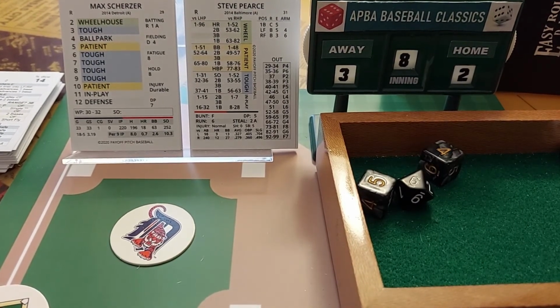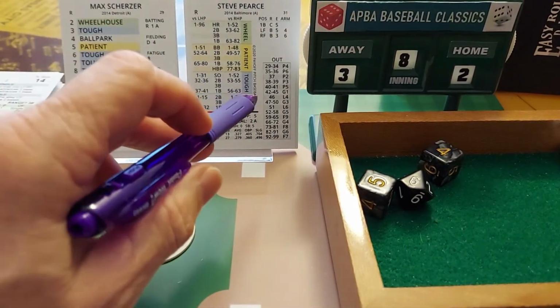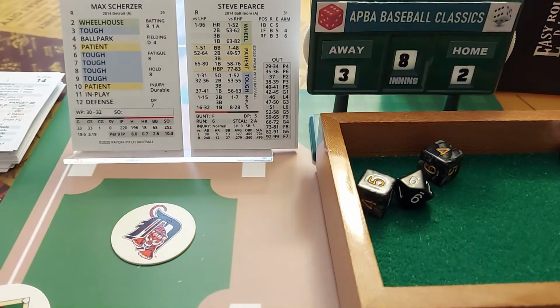The windup and the toss. 9 is tough, and 64. Under tough is 1 above the range. That's going to be an out. Fly out to right field. 3 up and 3 down.